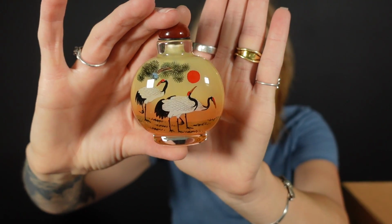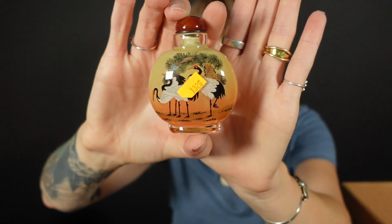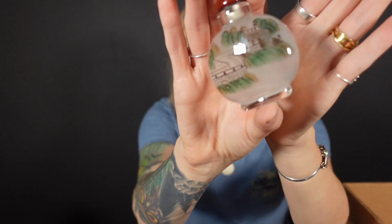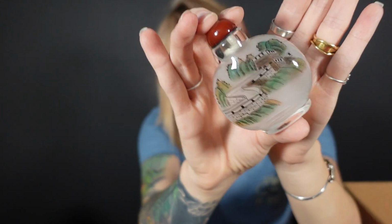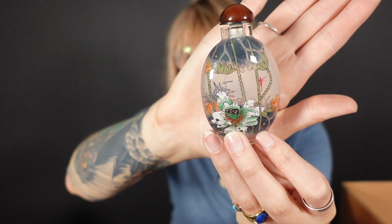This piece is birds, herons, I believe, possibly cranes, maybe cranes. And this one is the Great Wall, or maybe just a regular wall. It looks to me like the Great Wall. And this one is just florals. You can see I got a lot of snuff bottles. Quite a few snuff bottles. That might be it for this right now. The rest feels like bigger stuff, so I'm going to show you guys this.